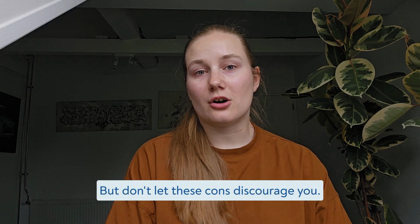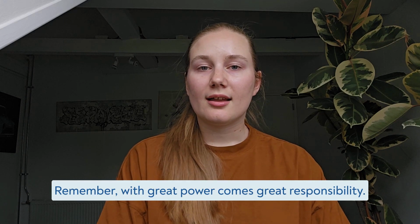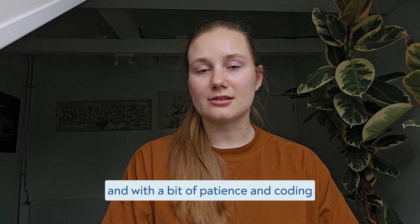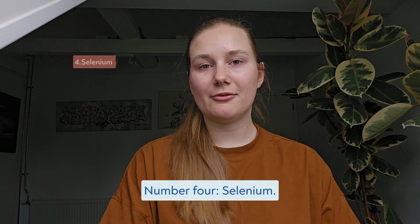But don't let these cons discourage you. Remember, with great power comes great responsibility. Appium is a fantastic tool for mobile app testing, and with a bit of patience and coding know-how, you can truly make it shine. Number 4, Selenium.